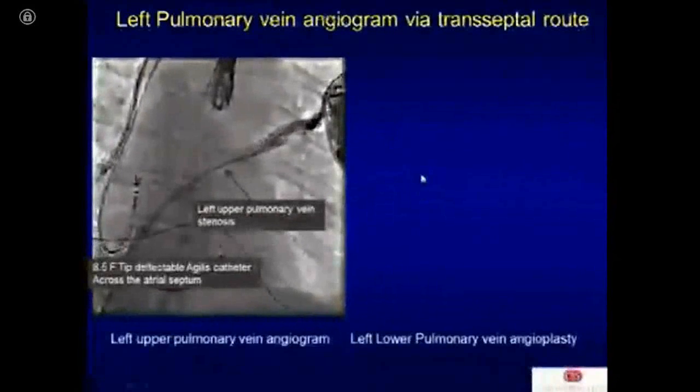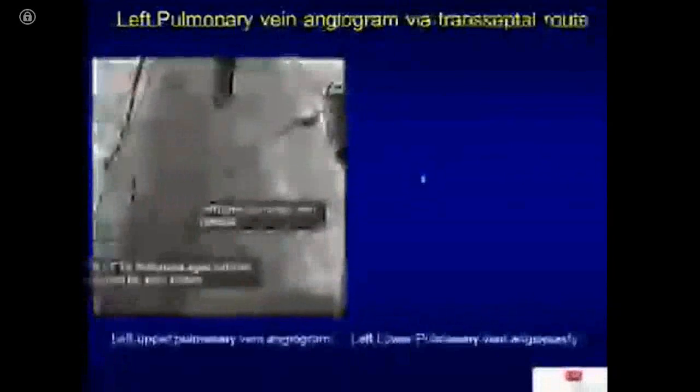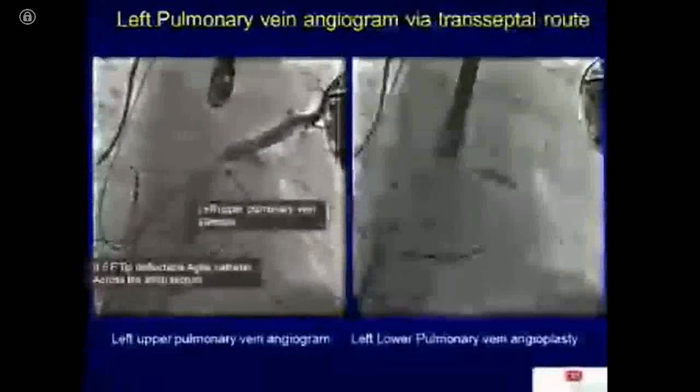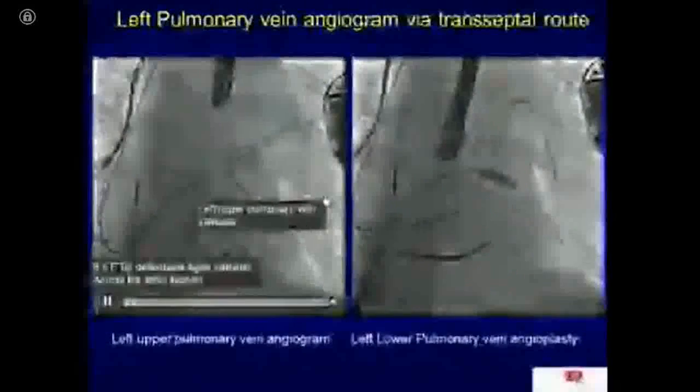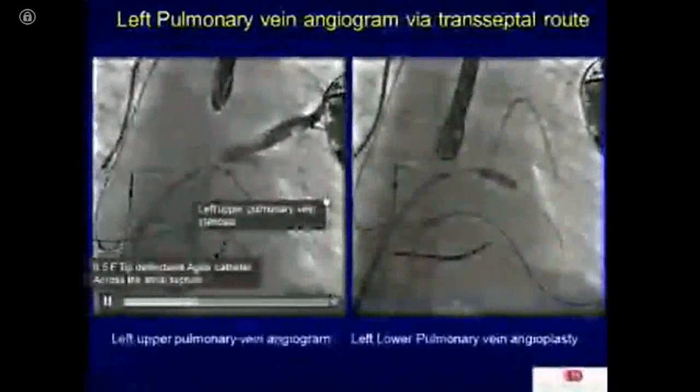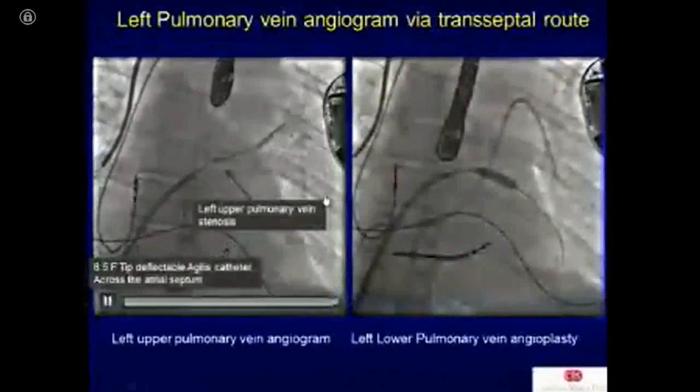And then what I did was I moved this catheter with the Agilis catheter into the left lower vein. Unfortunately, I don't have an angiogram to show you the stump. I said, okay, this is going to be hard to cross, but I didn't know what Natalie just told me. It's very nice. And actually, it was not that difficult to cross, and I actually crossed it. Soft wire, and the wire went through.